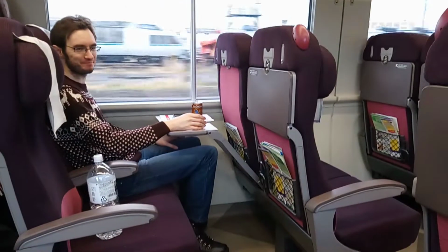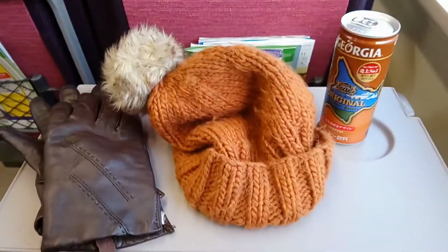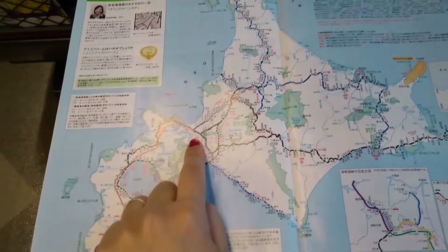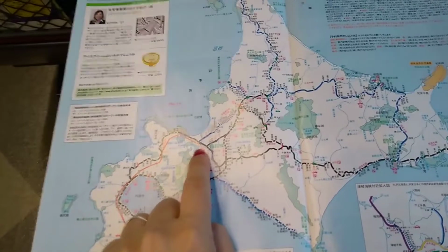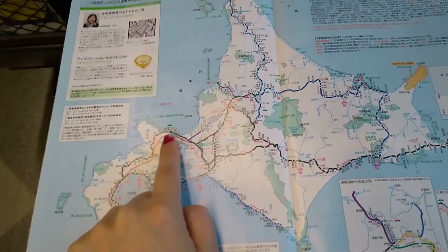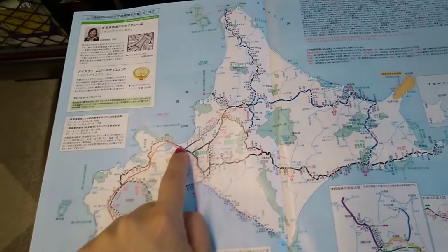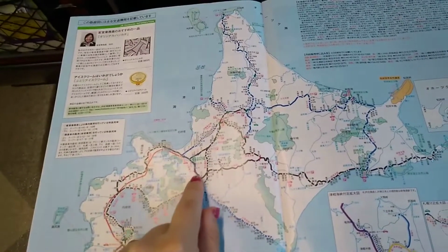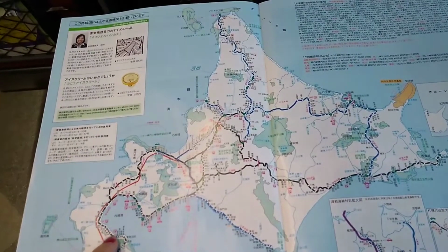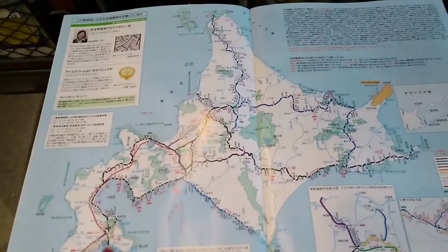Is it too sweet? Yeah. It's hard to get canned coffee without sugar. We were at Sapporo and we spent 3 nights there. We went to Otaru as a short trip to potter around the canal and see some warehouses, former warehouses and also former banks. And now we are heading to Hakodate, along here to here. So it will take about 3 hours and 40, I believe.